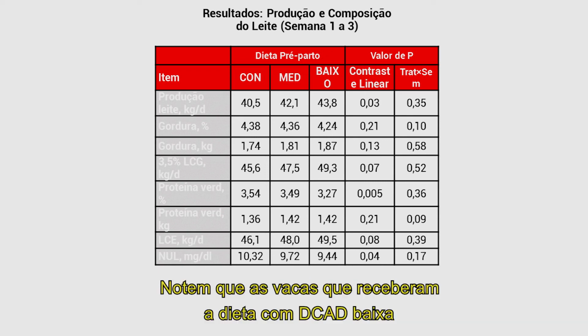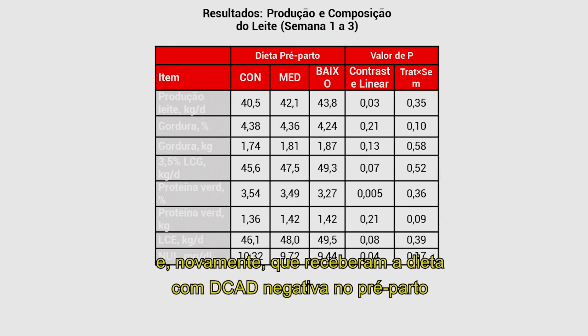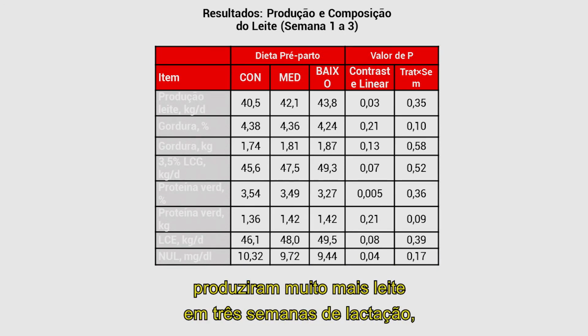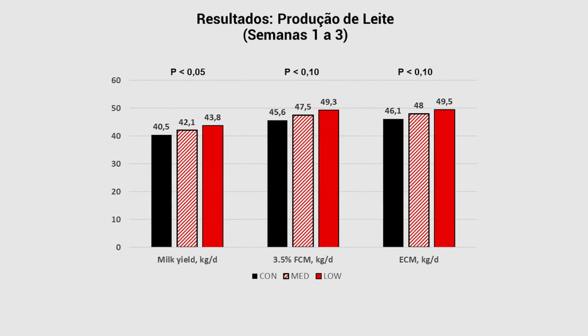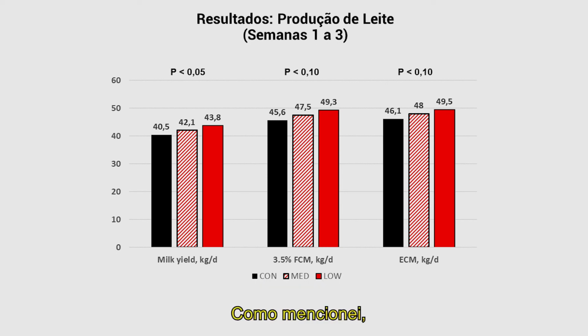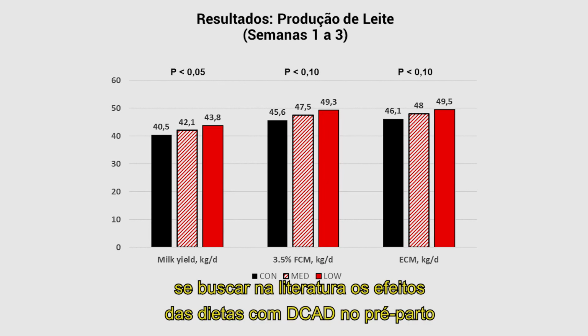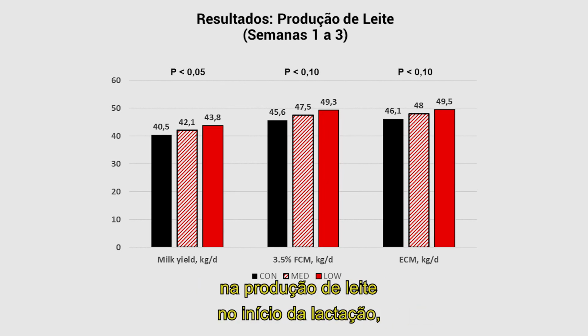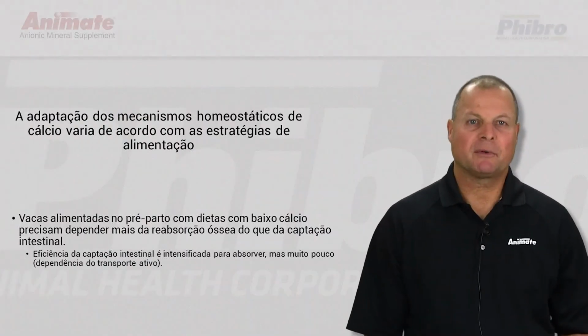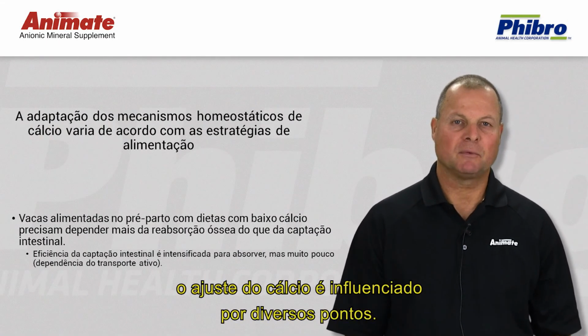You will notice that the cows fed the low DCAD diet, and again, these were animals fed a negative DCAD diet prepartum that resulted in a urine pH of less than 6, produced significantly more milk through 3 weeks of lactation, upwards of 3.3 kilos per cow per day compared to the control group, and over 2 kilograms of milk compared to the medium DCAD diet. As I mentioned, if you go in the literature and look at the effects of DCAD diets prepartum on early lactation milk yield, there's almost always a positive effect on milk yield when cows are fed a proper negative DCAD diet.